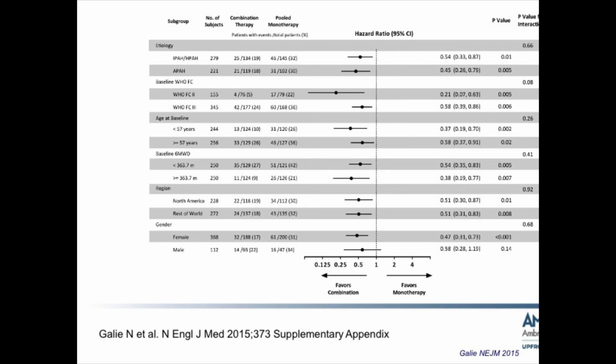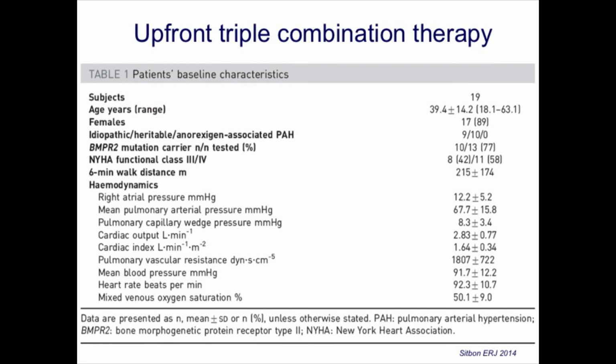Age didn't matter, baseline 6-minute walk distance didn't matter, and region, although it was difficult to assess, of course, didn't really matter. And there was a slight tendency of the effect not being significant in male patients, which is another very interesting topic, of course, not for today, but differences in treatment responses between males and females is something that we will hear a lot more about in the coming years, I think, in the pulmonary hypertension field.